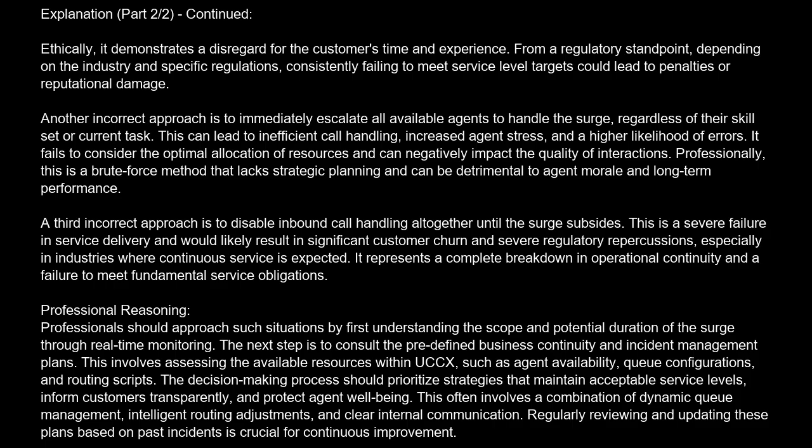Another incorrect approach is to immediately escalate all available agents to handle the surge, regardless of their skill set or current task. This can lead to inefficient call handling, increased agent stress, and a higher likelihood of errors. It fails to consider the optimal allocation of resources and can negatively impact the quality of interactions. Professionally, this is a brute force method that lacks strategic planning and can be detrimental to agent morale and long-term performance.